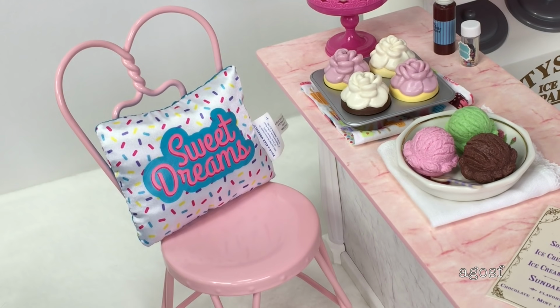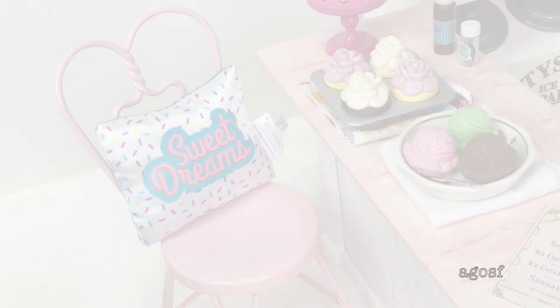This really cute pale pink chair came with Samantha's ice cream parlor, so I decided to place it in the room, but the only thing is, it was kind of boring just having it there by itself, so I placed the really cute pillow on top of it, and it says Sweet Dreams, and it has sprinkles everywhere.